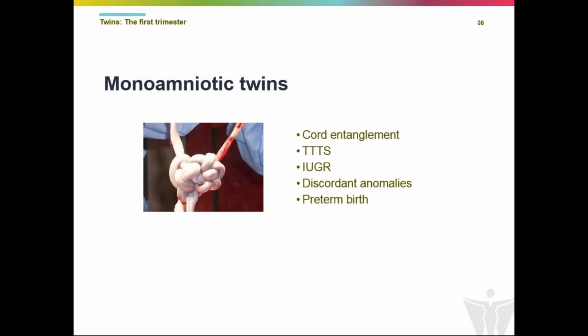I wanted to briefly mention monoamniotic twins and some of the unique complications that they may experience. So monoamniotic twins have an increased risk for various issues, including cord entanglement, since they share a bag of water. At less than 20 weeks, they have about a 15% risk of double intrauterine fetal demise due to cord entanglement accidents. And as you proceed in pregnancy, that risk declines and is approximately 5%.